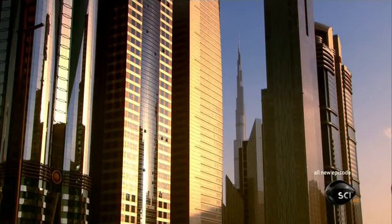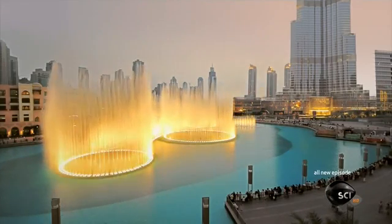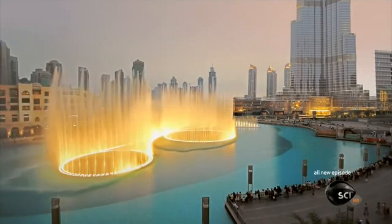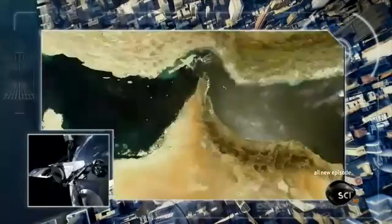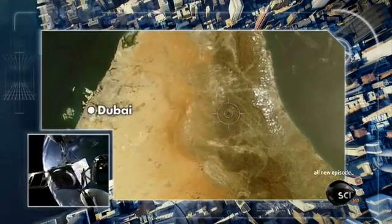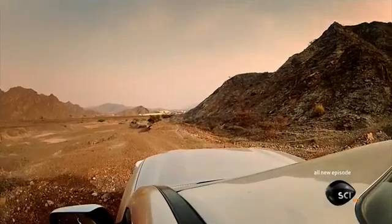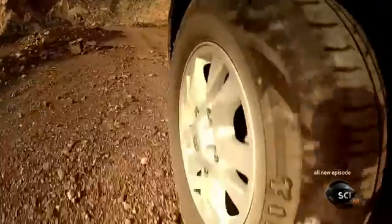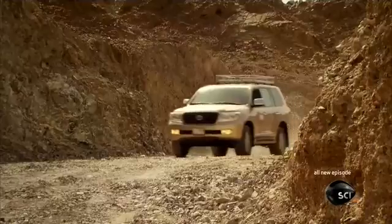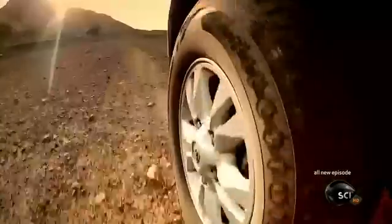There are no rivers in the city and hardly any rain. Yet Dubai is awash with water. How is this possible? The answer lies 50 miles to the east in the Hajar Mountains. Geologist Catherine Goodenough knows this area like the back of her hand. She's part of a team that's producing an extremely detailed geological map of the United Arab Emirates.